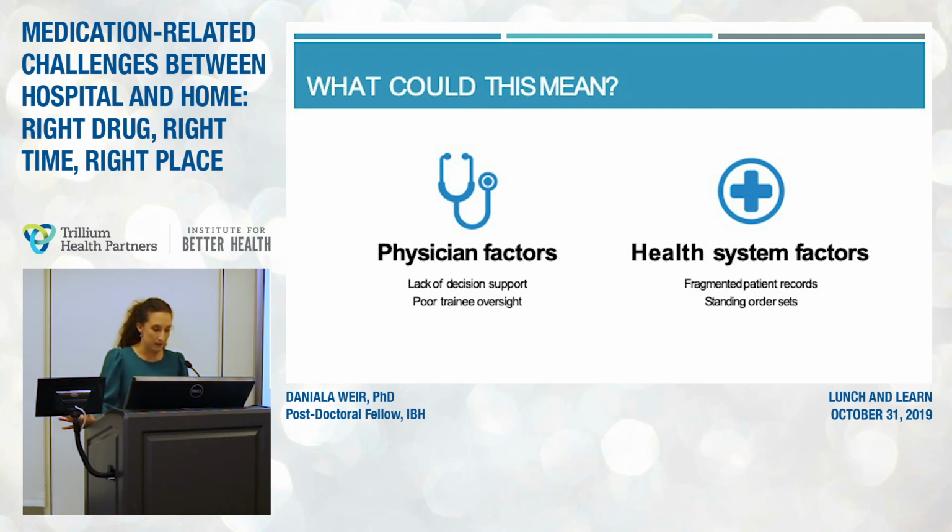So given that PIMs prescribed at discharge may be an important factor contributing to avoidable adverse events at the transition between hospital and home, the study really does emphasize the importance of further investigating and addressing these factors that could potentially be contributing to this important issue. So any questions about that study, potentially inappropriate prescribing at discharge?